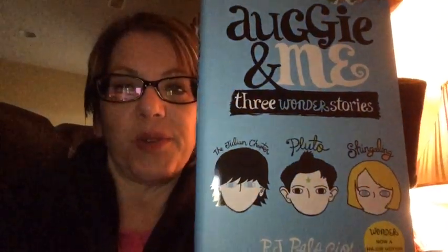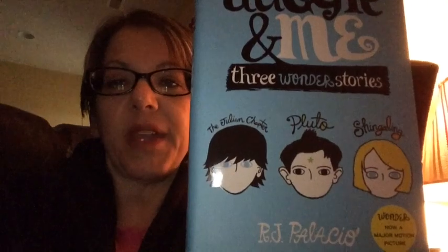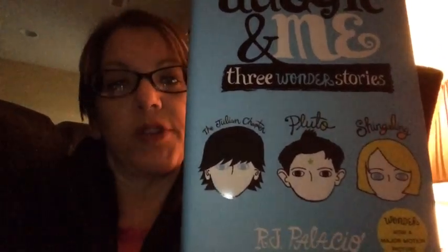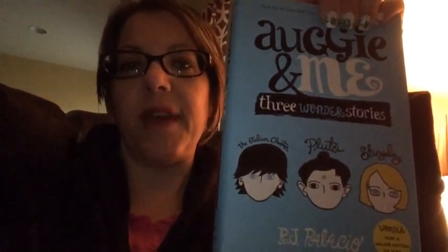I wanted to show you what I just got in the mail. Augie and Me, 3 Wonder Stories. So you can see the 3 other people that it's going to focus on in this book. So if you've read the original Wonder book, you know that the book is not really in chapters so much as it is in little sections. These are some other characters that were in the book, but they didn't focus on their perspective and they didn't have a whole section devoted to them.